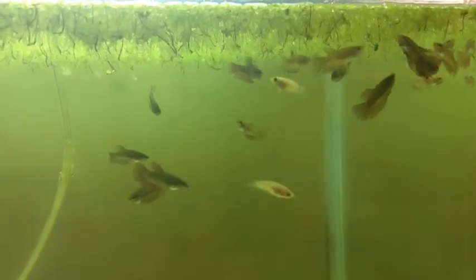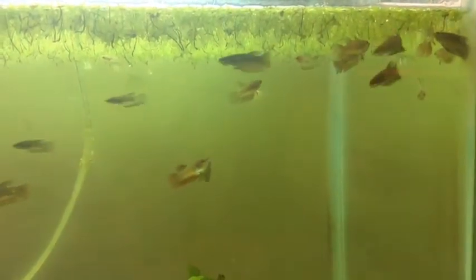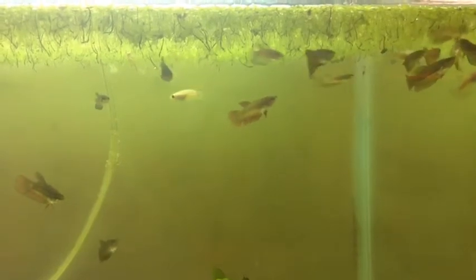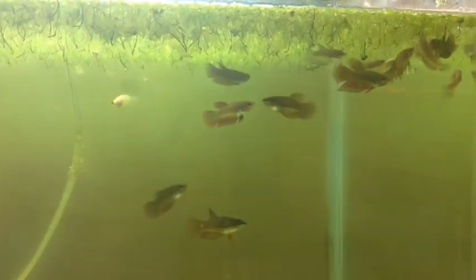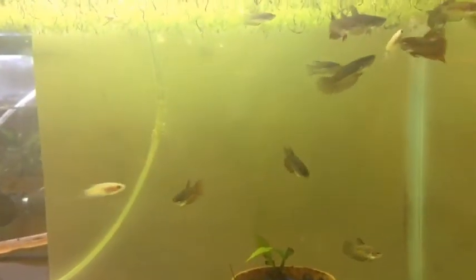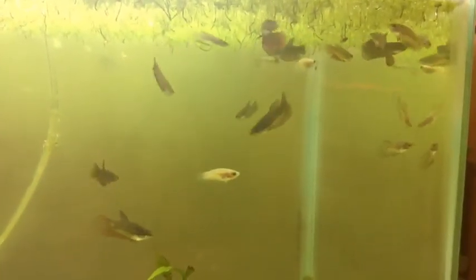This is the second hatch from my dragon scale male. I had much better luck the second time around, but I did take them out. These were hatched with methanol blue. And though not the greatest turnout compared to my other one, I'm still quite happy with the numbers.